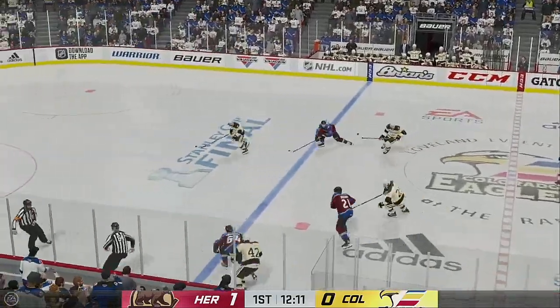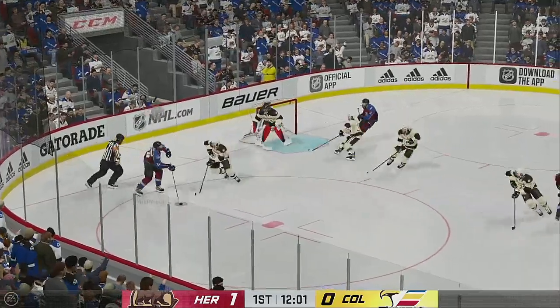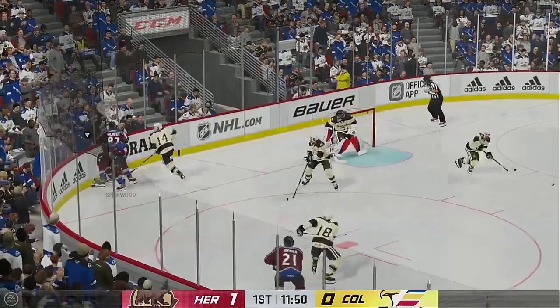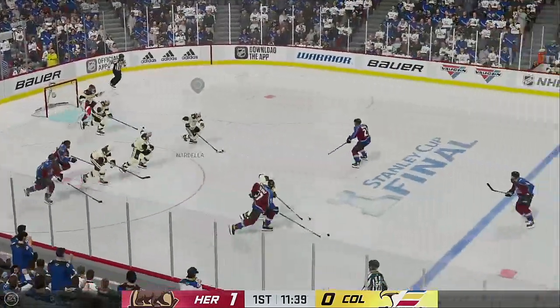Colorado's got a hold of it against the wall. They're picking up steam through the neutral zone. Here they come, three of them. Colorado's trying to make something happen in the offensive zone. Along the boards, they battle for the puck back and forth. Oh, smart heads up play to poke that one away.